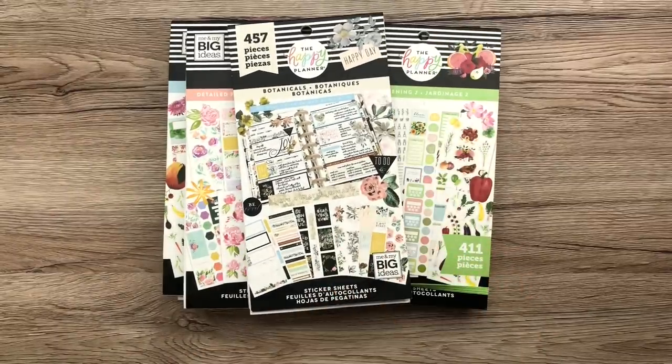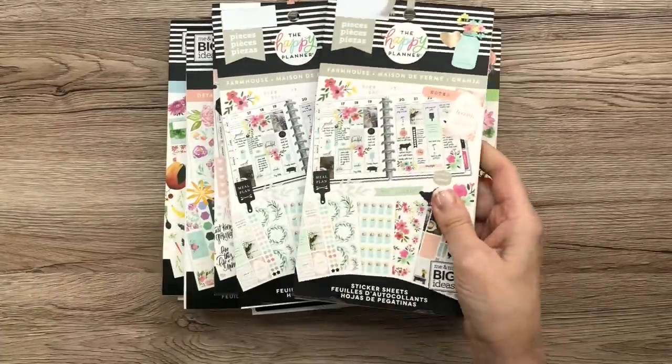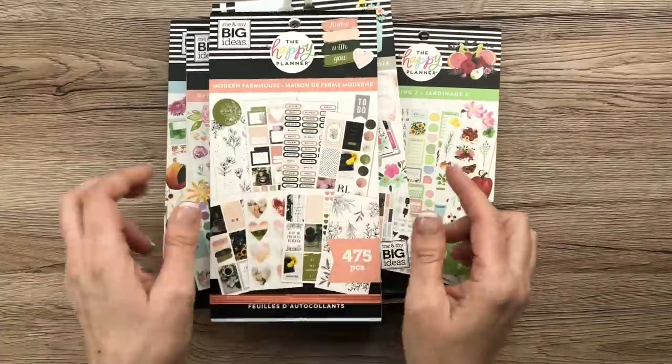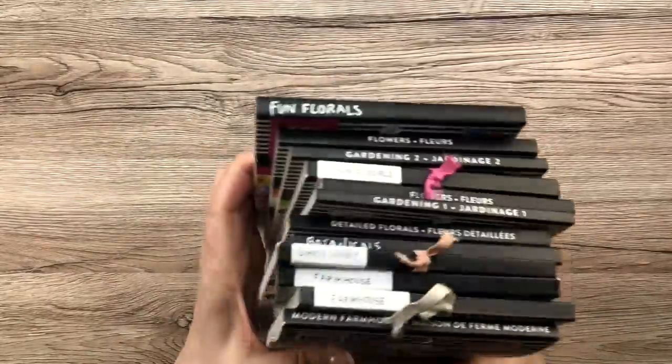I have the botanicals, Simply Lovely, Farmhouse. I have two of these. And then the new Modern Farmhouse. So these are really, really, really pretty and my fave.